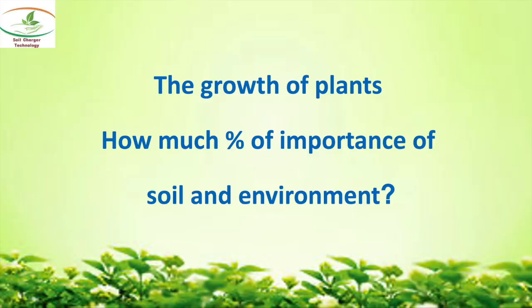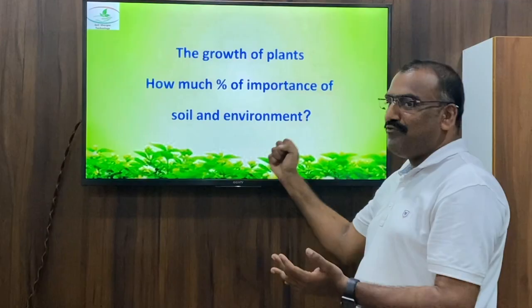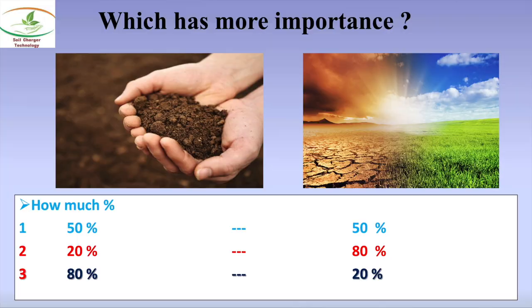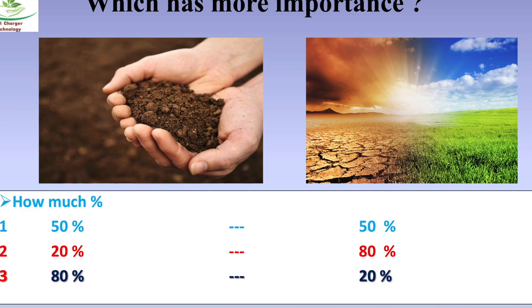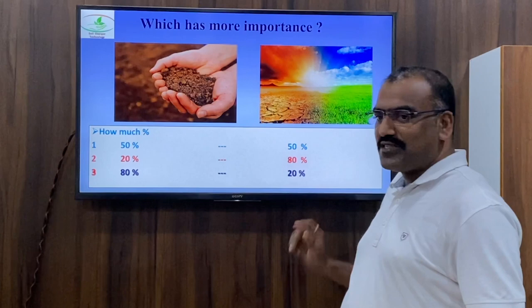For the growth of plants, how much percentage of importance is there for soil and environment? We have to compare it first. You understand the scenario. What is the scenario? I will give you examples. Which has more importance, soil or climate? 50-50%, or 20-80%, or 80-20%? What is your opinion?